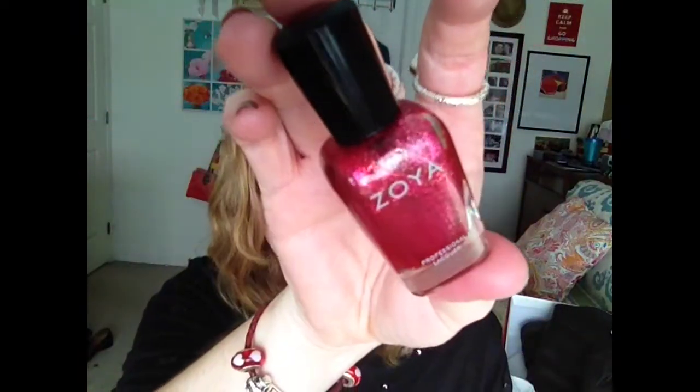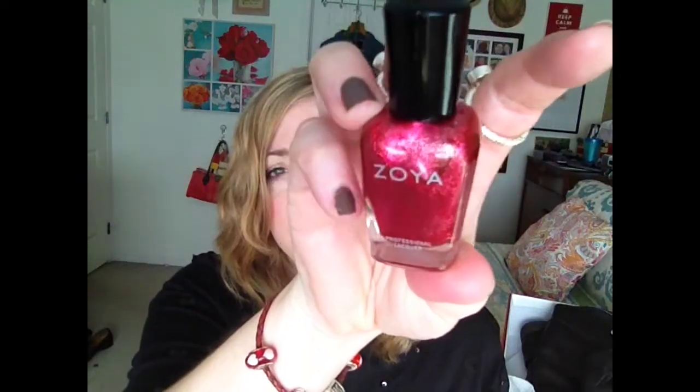And I bought my first Zoya nail polish. This is Bobby, and it's a beautiful sparkly pink. Well, it's kind of like, I don't know, it's not really fuchsia. This is like a bright pink. Medium tone, deeper pink. Medium tone, deep, whatever.